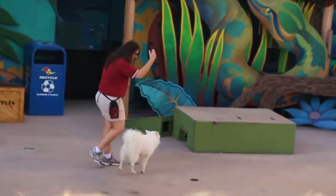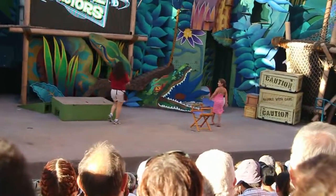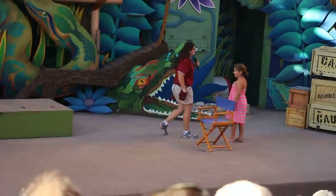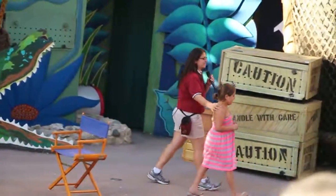Little lady, you're done. Off you go. Karina, before you head off, I have a little present for you. This is for helping me out. You did an excellent job. How about a hand for Karina, everybody? She was a great volunteer.